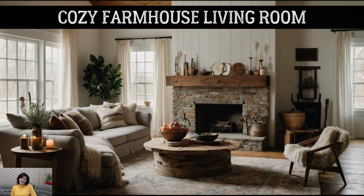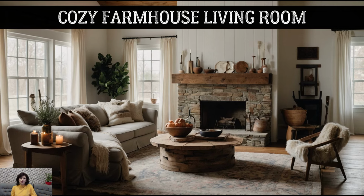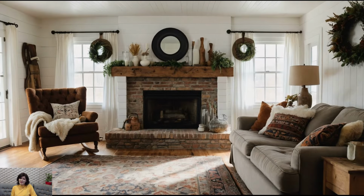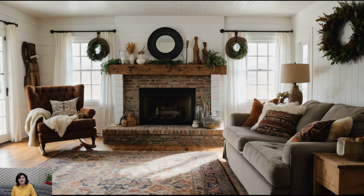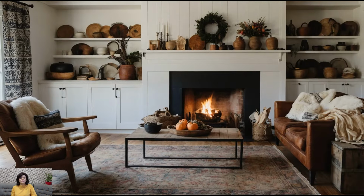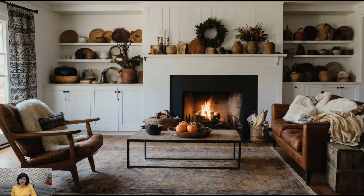Next, let's move into the living room, the heart of the home where family and friends gather. To create a stunning fall farmhouse living room, focus on adding layers of texture and warmth. Start with a neutral color palette as your base, think shades of cream, taupe, and soft gray. This will allow your fall accents to truly pop. Add a chunky knit throw in a deep orange or mustard yellow, and pair it with some plaid or burlap pillows to instantly cozy up your space.